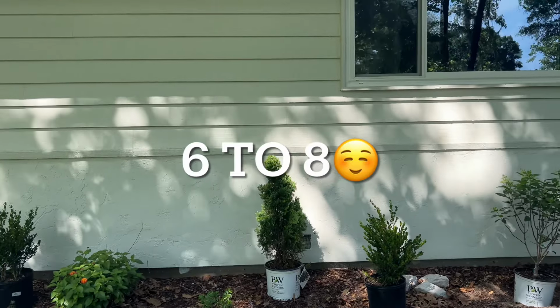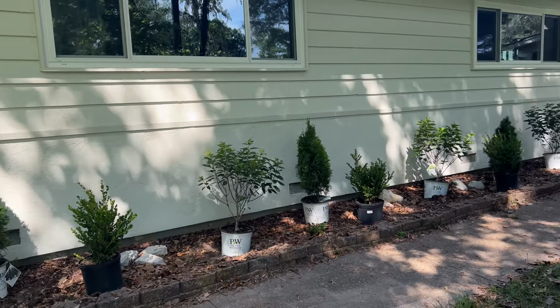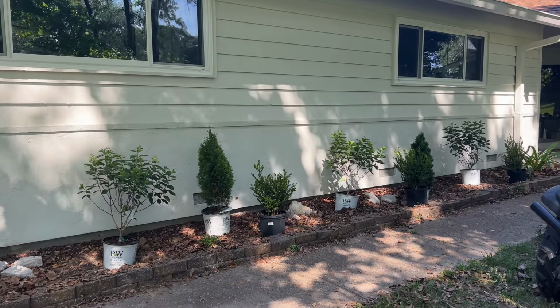So I thought, well, that would be some height and that would be really pretty right there. And then I wanted to put the limelights under the windows and I had an extra one. So I thought I'd do that right here. I think I kind of like it.